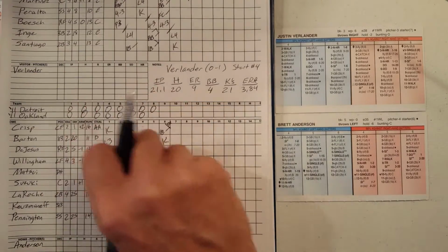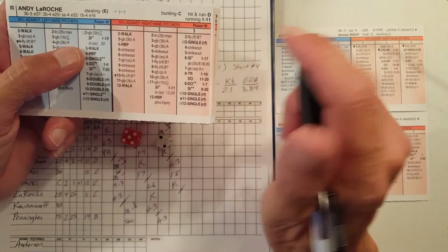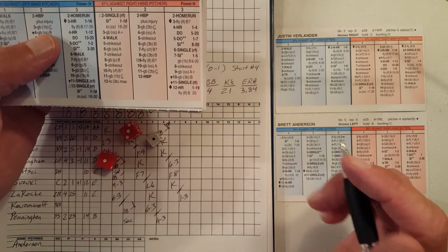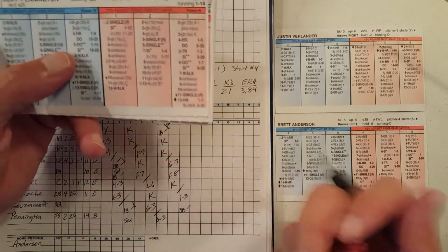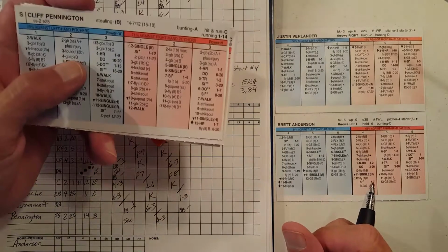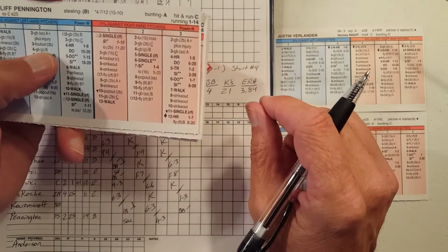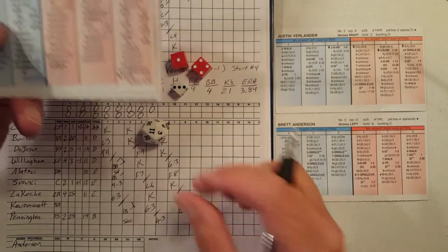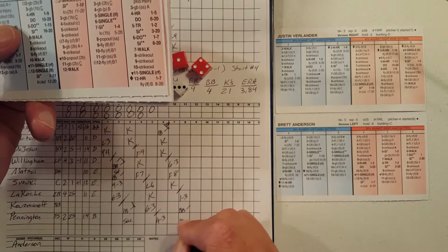Bottom of 8, 0-0. Andy LaRoche, 2-9. Ground out to the pitcher. Kevin Kouzmanoff, a 1-4, and he walks. A 1-out walk. Imagine that. Cliff Pennington. It's a 3-5. And Cliff Pennington, of all people, 3-5. 1-2 is a triple. It's an 11. It is a single, 2 stars. First and third with 1 out.